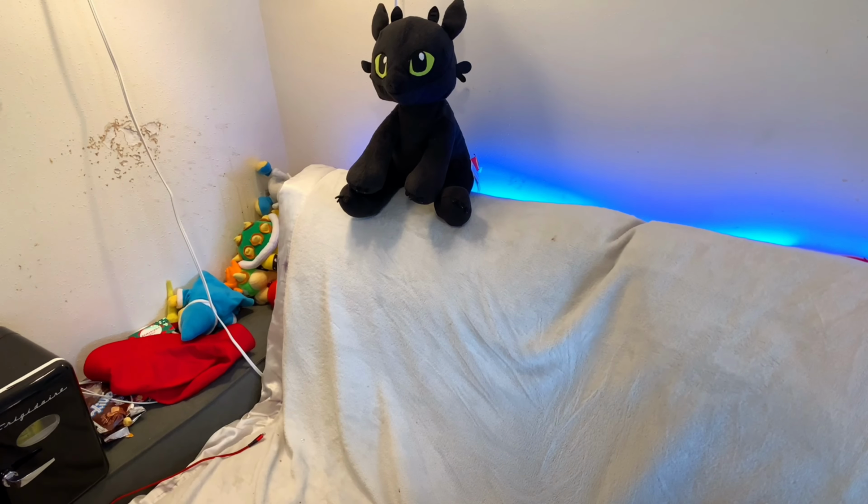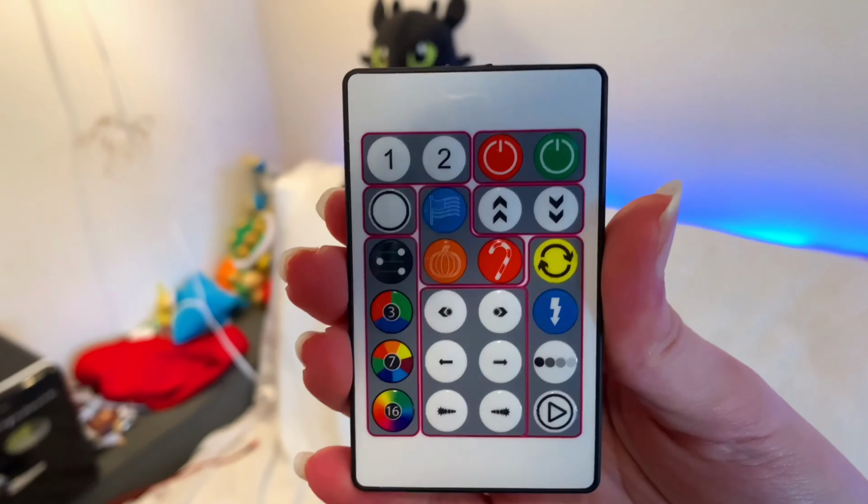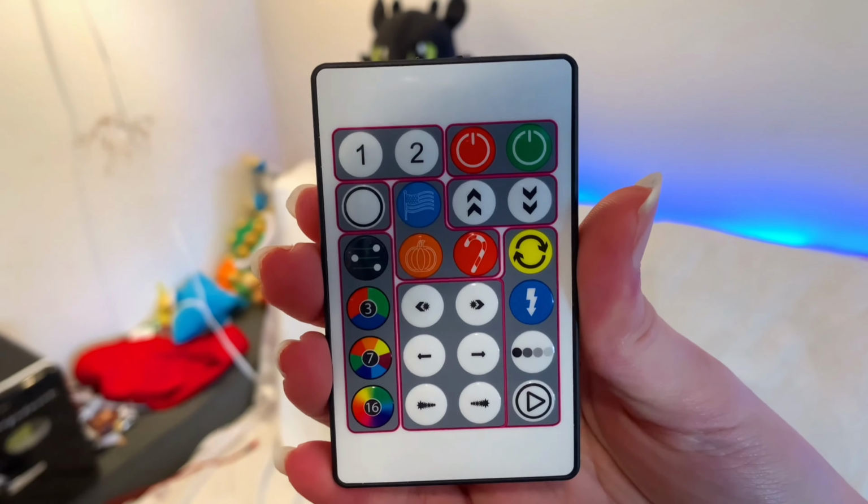I got a set of LED lights last Christmas, but those ones ended up not working correctly. Half of them would show the colored light while the other half just died. That's what happens when you go cheap. So instead, my dad, through the goodness of his heart, replaced those sucky ones with these ones. And boy, do they work a lot better. This is the remote that I use to control the LED lights.